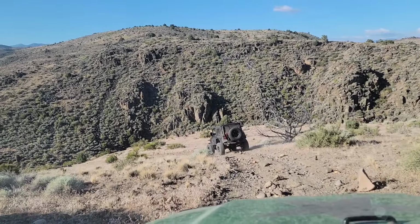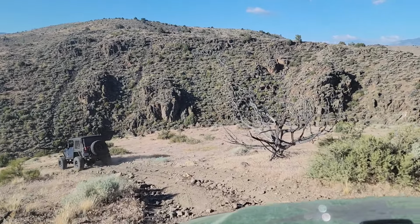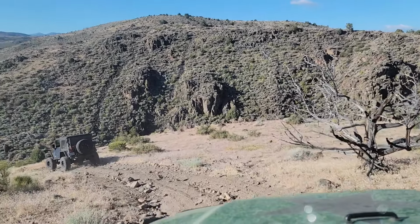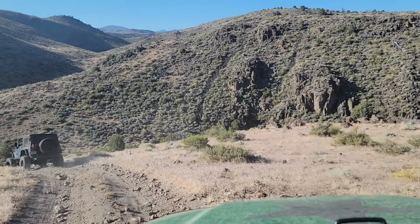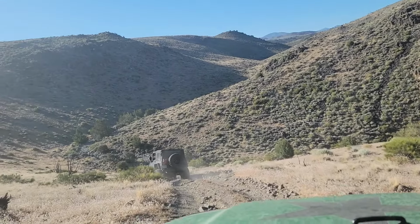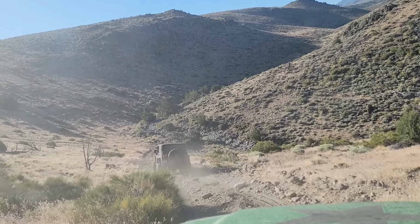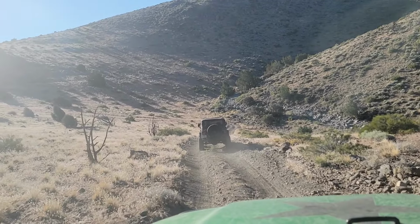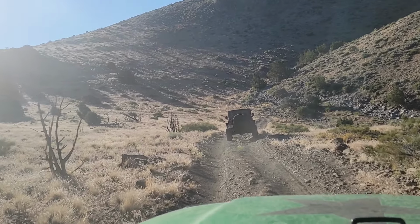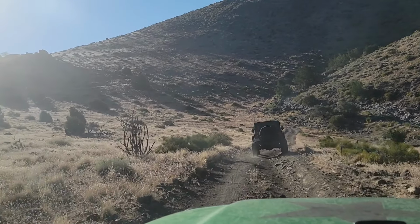Still on our way to the start of the trail, just coming down this hill here, and even leading up to the trail itself is pretty bumpy, pretty rocky. And Secret Canyon right there in front of us. You can see all the rocks in the riverbed. It's a dry riverbed right now, but that's the trail that we're going to be going on.